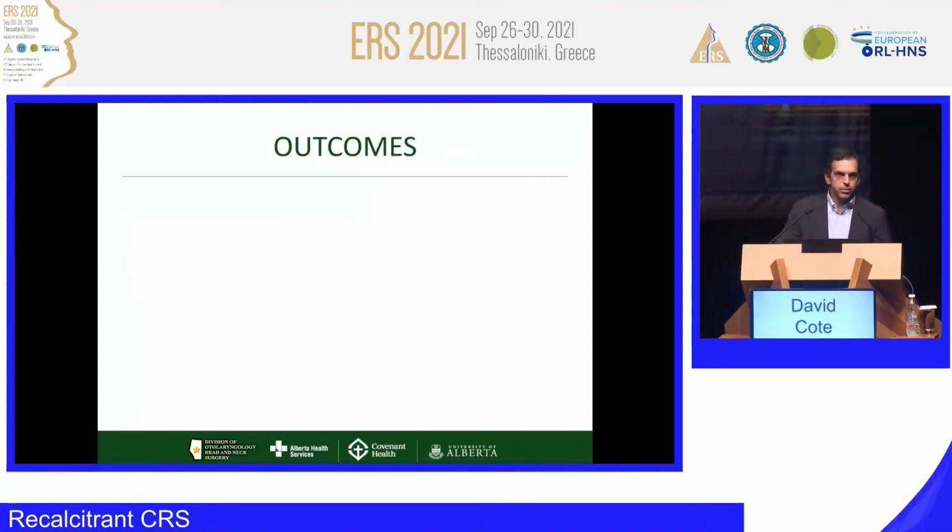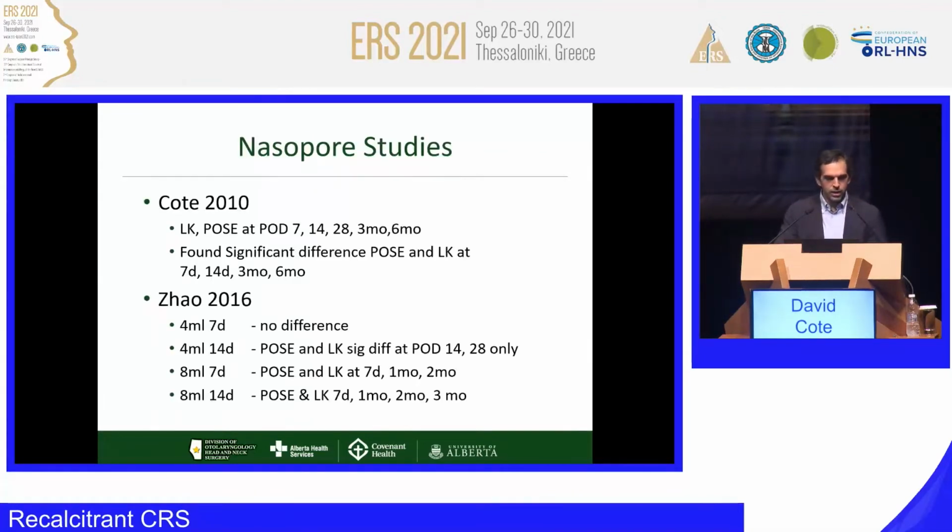Outcome measures also varied significantly between the different studies. We used the Lund-Kennedy and the POSE scores at postoperative day 7, 14, 28, 3 months, and 6 months. And we found significant difference in both the POSE and the Lund-Kennedy scores at the 7 and 14 days, which was lost at postoperative day 28, but then resumed to be significant at 3 and 6 months postoperatively.